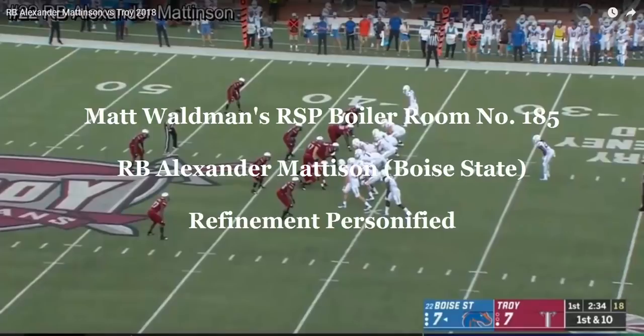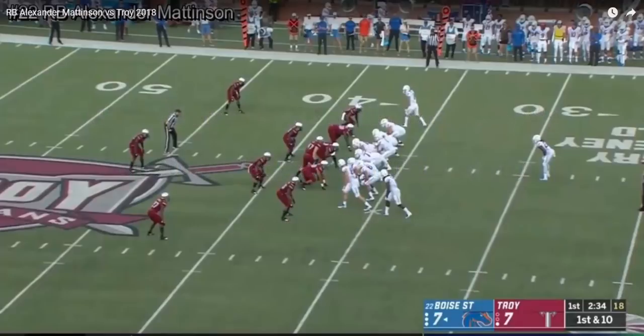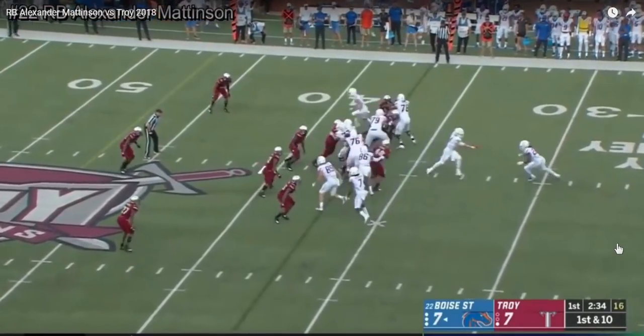Let's take a look at Alexander Mattison, running back out of Boise State. He's a junior. And Mattison is a player who, just watching a few of his runs, you get that sense of a player who's very polished in many respects at this position. And this one play says a lot about him. Let's watch it all the way through.